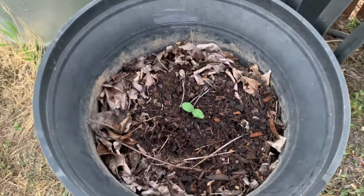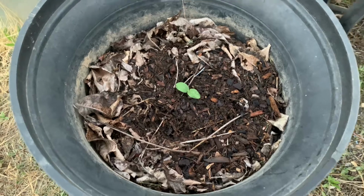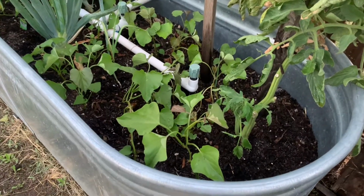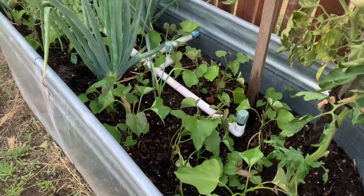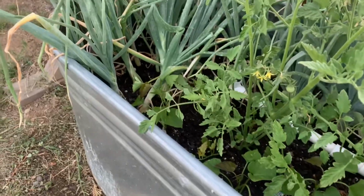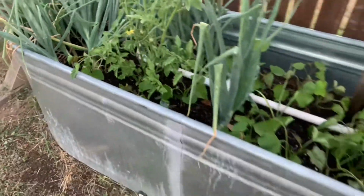All right, my lemon cucumber sprouted, so we'll see what we get here. I thought I would show you guys these sweet potatoes. They are doing so good. They're just getting bigger and bigger. There's a few more over here around that little sun sugar tomato, but they're looking pretty good.